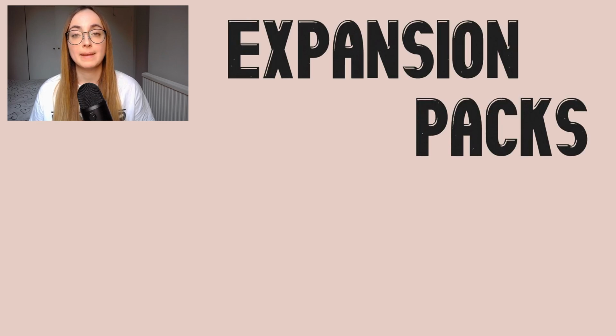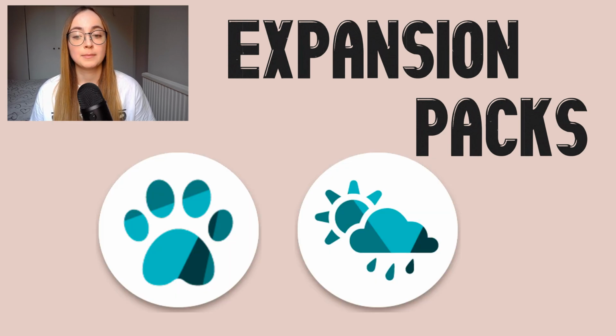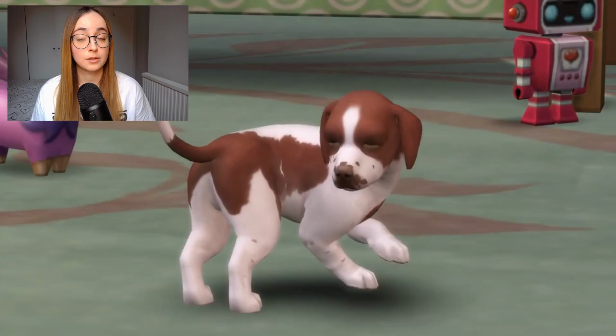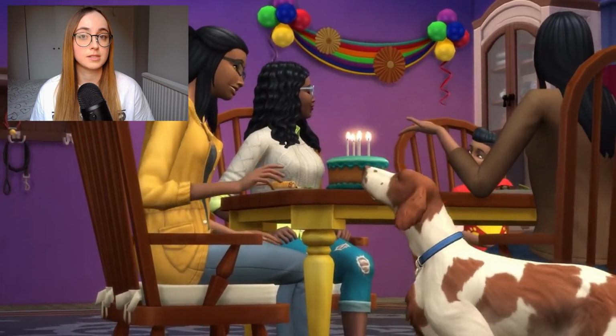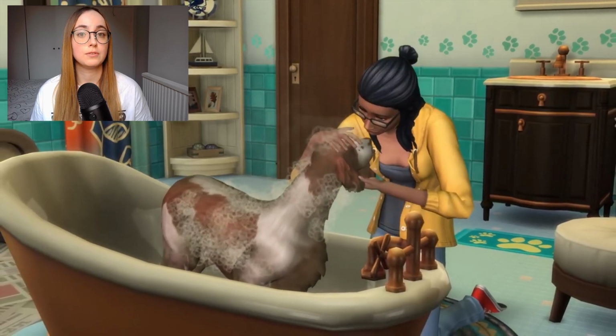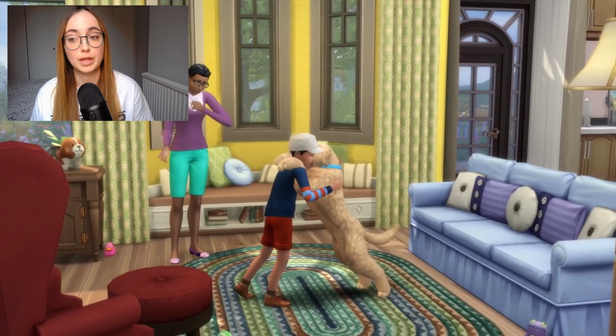So of the expansion packs, I would say the two best packs for furniture that is more farmhouse style are Cats and Dogs and Seasons. Cats and Dogs is very country, so it is very classic country, but it has great swatches and great items that you can transform in order to create this modern style, especially if you combine it with modern items.